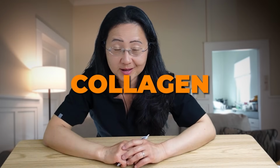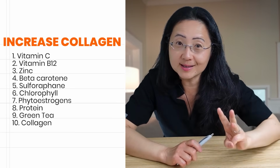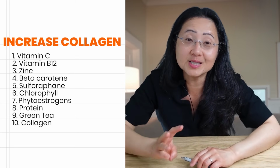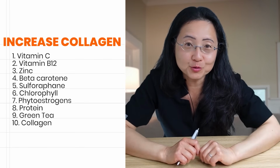Hi friends, here are the top 10 ways to increase collagen. Now let's rapid fire through this list in less than a minute. Vitamin C, vitamin B12, zinc, beta-carotene, sulforaphane, chlorophylls, phytoestrogens, protein, green tea, and collagen. So how can you best take these nutrients?